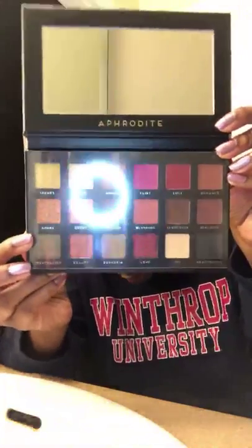Here's the Aphrodite. Oh wow, these colors are really beautiful. I'm very glad I picked these up. The Athena and the Aphrodite are both $12. I got them from Shop Hush on the app, not online. I'm really excited to play with these. They're very beautiful. So we're gonna use those when I have more time.